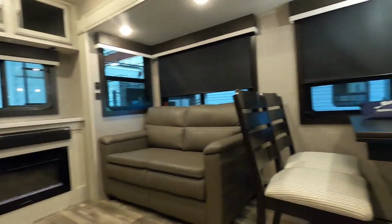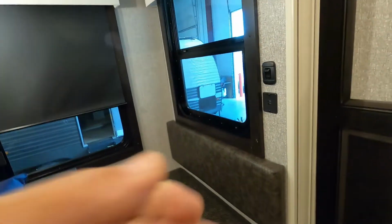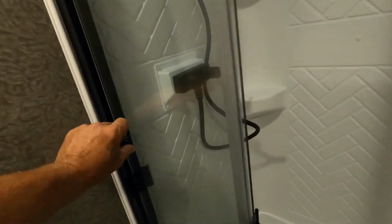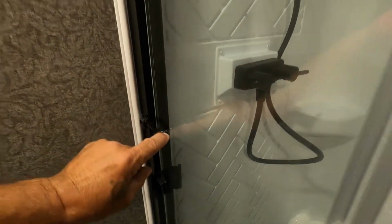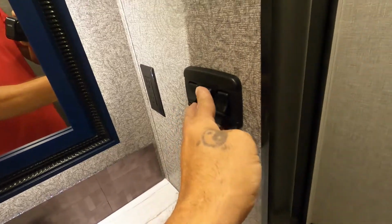I mentioned, make sure you have your chairs strapped down for travel. Lighting and USB here. Storage inside your seating bench. Coming into the bathroom, a couple things to mention in here. Make sure that this shower door is snapped open for travel. Exhaust fan up here. Accent lighting through there.